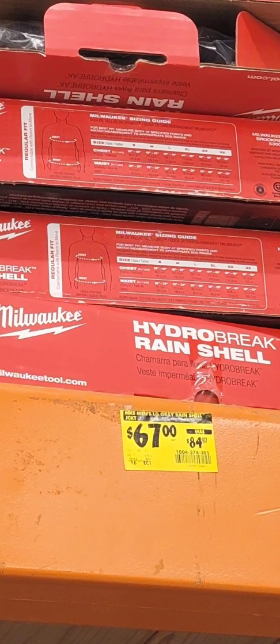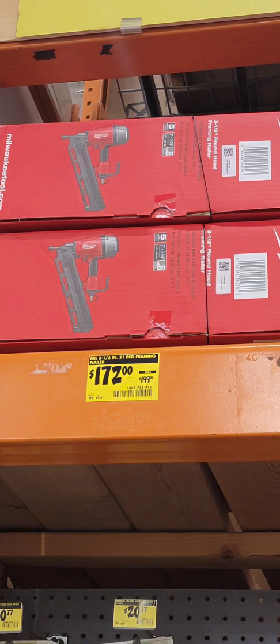Their hoodies and rain shells, $67. Their pneumatic 21 degree framing nailer. I know it's pneumatic. You need an air compressor and a hose, whatever. $172 though.